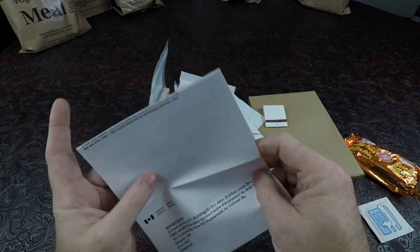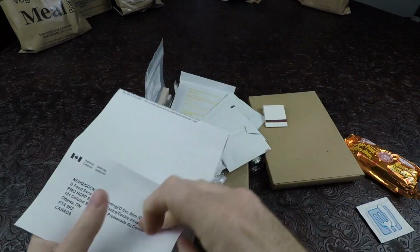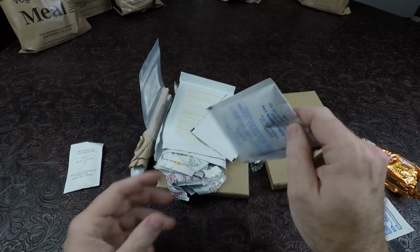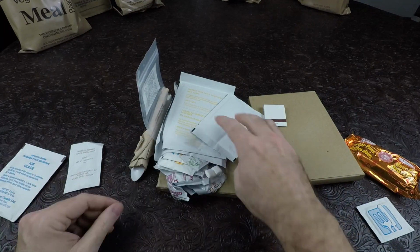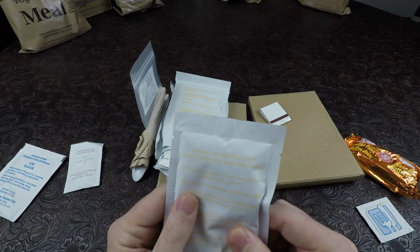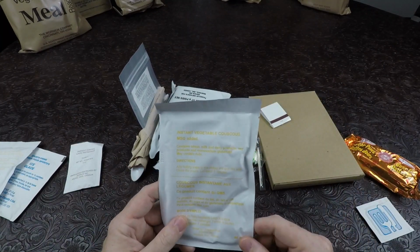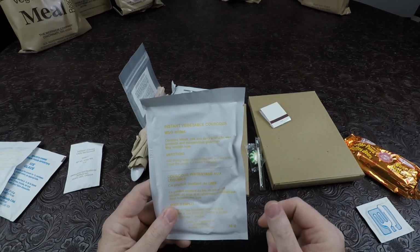We have our Canadian menu checklist here. Yeah, something smells funky in this one. We have coffee instant type 1. We have ice glaze sports drink. We have a creamy yellow pea soup. That's bizarre. Look at all the stuff in this one. Instant vegetable couscous. Remember, it's like a real tiny little round pasta.